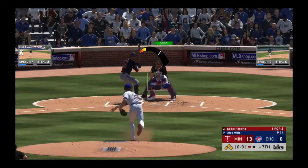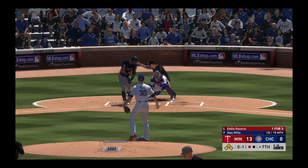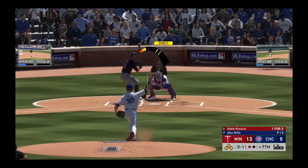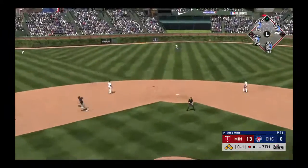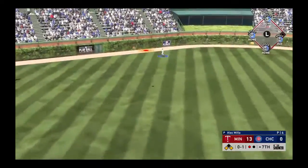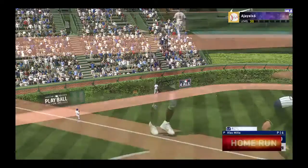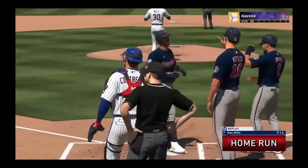From the belt, the pitch. First pitch hack in here, and that's the first strike. Oh, and here's a drive. Well hit out to straightaway center. Going back is the center fielder. Gone! It's a grand slam.